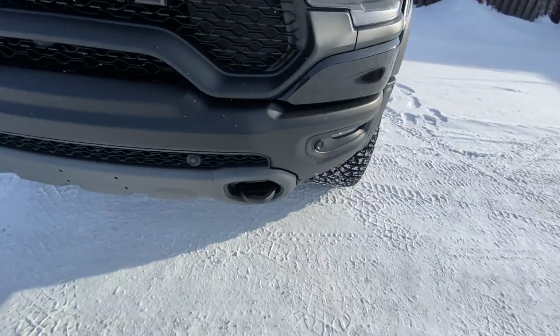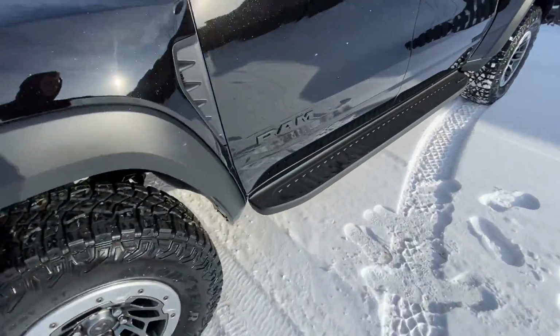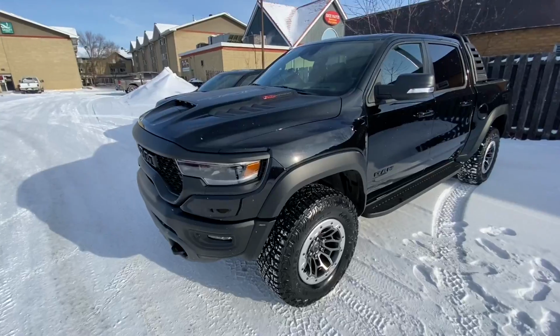We got 2 tow bars on the front here. And then as we come to the side, you can see that we have a really nice step panel. It's really solid, and it looks pretty good.